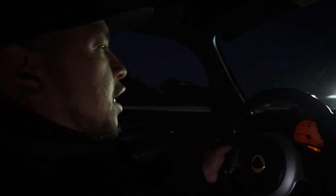And some people that get them strictly make them track cars, which is completely fine. I mean, that's kind of what it was designed to do anyway. But as far as models that people are just driving on the streets that are clean, you really don't see these cars very often. But I truly enjoy driving it.